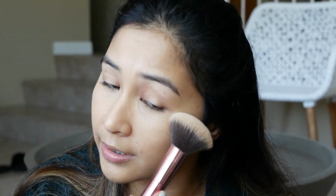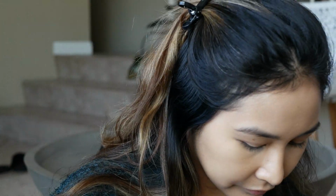Like kind of using the sides of it to get under there. You're able to set it without fully mattifying that area, if that makes any sense at all. Wow, I'm not doing very good.